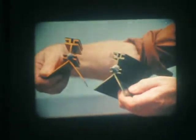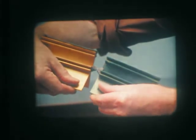Now the same gliders, only this time, instead of a magnet, each has a lump of glue at one end. When these collide, they'll stick together, and we'll get what is called an inelastic collision.